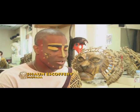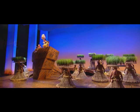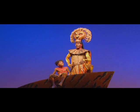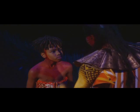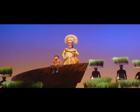Mufasa's quite intricate in a way that he's father, he's king, he's a husband, and how he balances all of that into this one character. Mufasa is very important to me because of what he represents. He's a good leader who is cut down in his prime, and that's something we're all afraid of, that we'll have good leaders who won't be there to guide us. He is a nurturer, a caring man, he is a teacher, and he is the essence of a king.